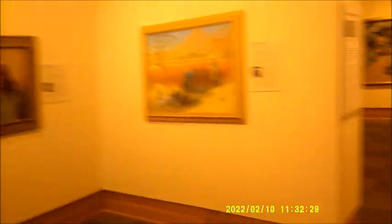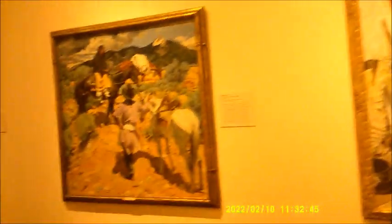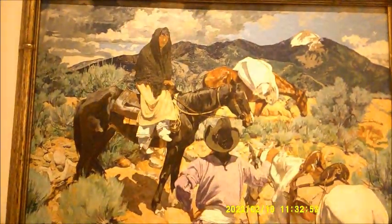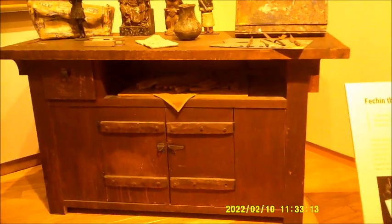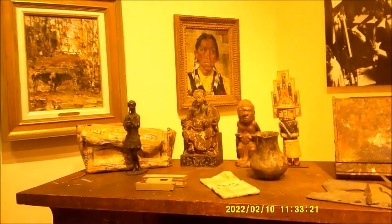Another statue. I just kind of swing around here a little bit. A lot of really nice paintings. Wow, look at this. This is really cool. Some sculptures on top of this huge desk. Maybe this is what they sculptured on.